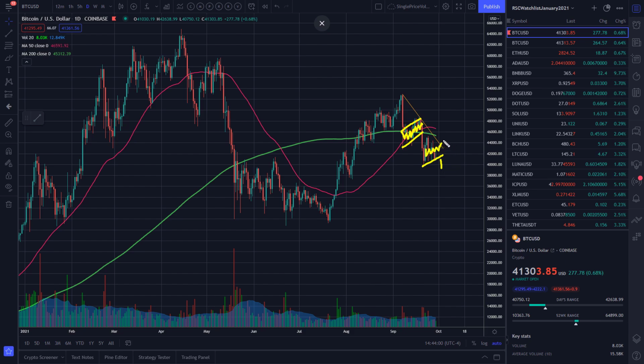Now, we could see this just take off from here. Again, we don't know. This is why we draw what we call the decision box. We box in the price, and in this case, it's going to be about 45,000 to the upside and just a little bit below 40,000 to the downside. If the price breaks out and above this decision box, that's all good. If it breaks down below there, then be prepared for at least a retest of about 38,000 or so. And that, of course, is for BTC versus the US dollar.